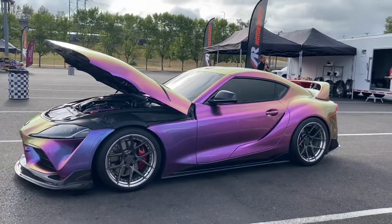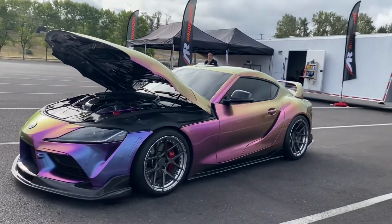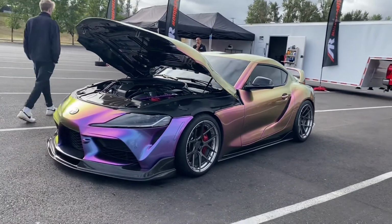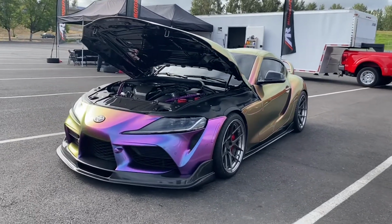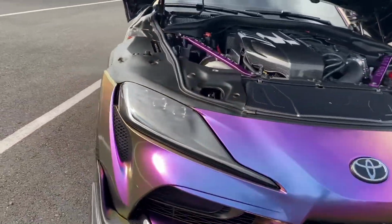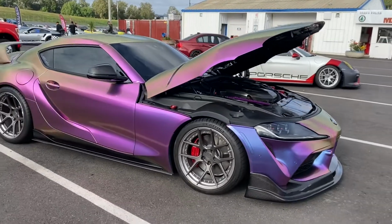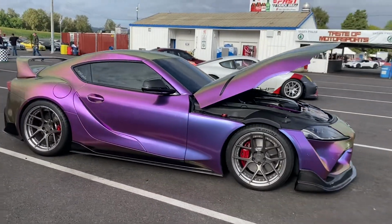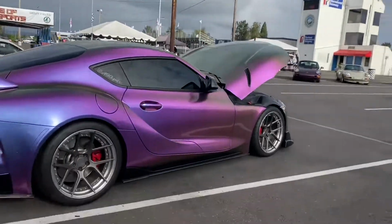And then we have this interesting spec here. Not too sure about this. Yay or nay, because I'm gonna give this a big nay. Oh man, it's so weird. The oil slick, I mean, it's not my favorite type of wrap, but it's still kind of clean. Not a huge fan of the oil slick look.